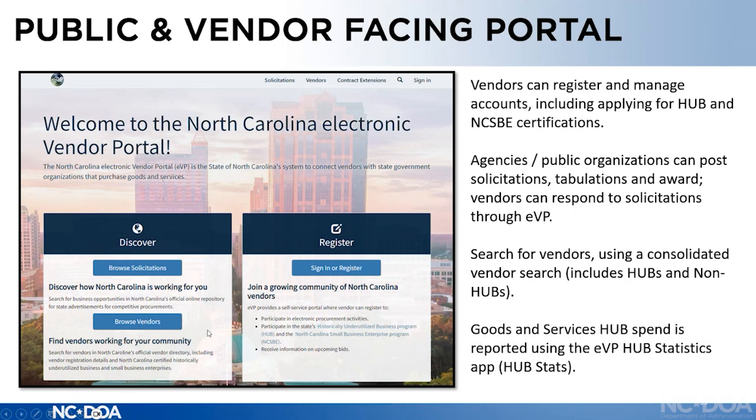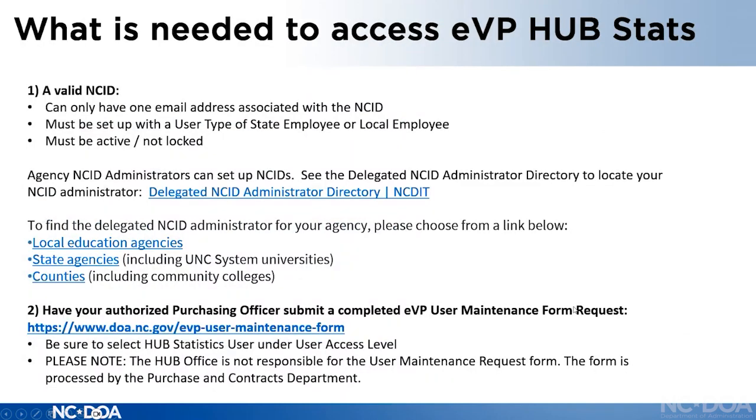Browsing vendors is where you would go if you're looking for vendors, whether you're looking for HUB vendors or not. There used to be multiple different searches, but now there's just the one. And we've made some improvements to it over time, and hopefully we'll continue with that. And we've done a few training sessions on how to use that search, but we'll probably continue those or pick them back up because we had been doing them almost monthly, and we kind of got off track on that.